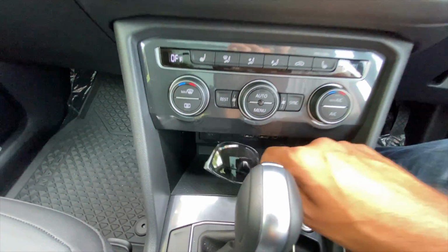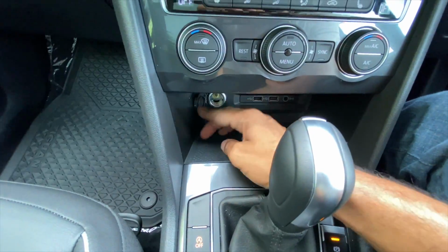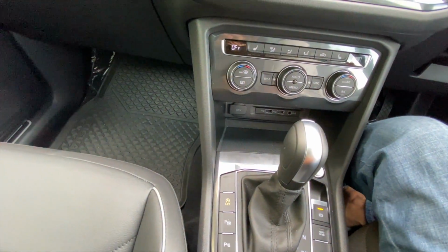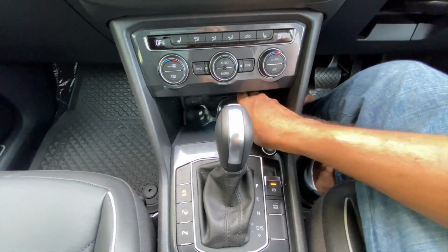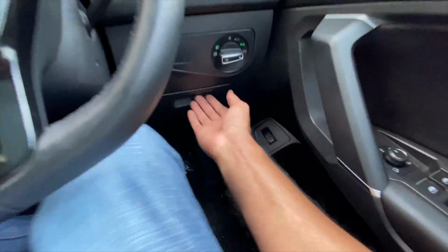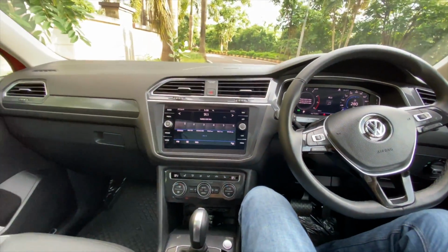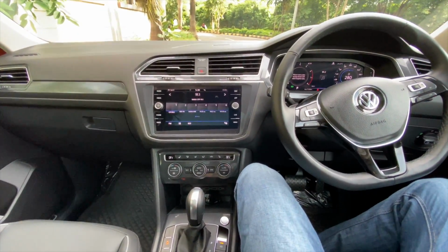And here below you see there is storage space, 2 USB ports, 1 aux and 1 12-volt charging socket as well. So all the various options you would need, but there is no sunglass holder, which means I have to keep my sunglass right there. So as you can see, this car is loaded with a ton of features. In fact, there is a storage space here as well. So in terms of storage, there is no complaint whatsoever. This car is loaded with so much and more.